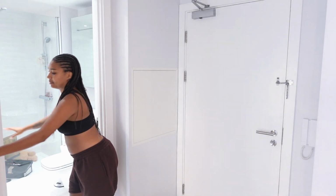So we're back by the front door again. This is the front door, and then this is the bathroom that can be the guest bathroom. So yeah, I really like the fact that there's an ensuite in the main bedroom, but then there's also a guest bathroom that conjoins onto my stream room, which means it feels so convenient for me. But that's basically the whole place.